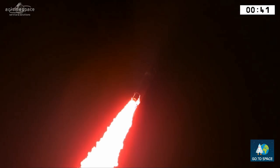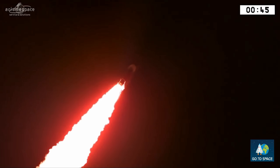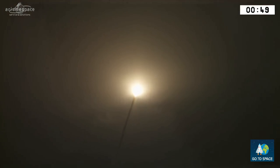Well, no doubt about it. Night has turned to day, and the rumble in the Amazon jungle is that mighty Ariane 5 ECA. She's roaring out over Devil's Island. Take a look at that picture right now.